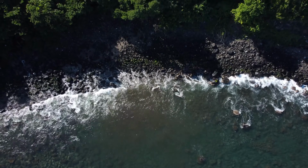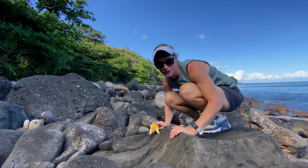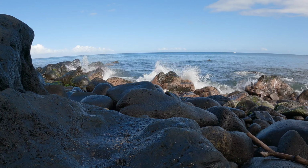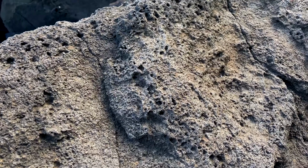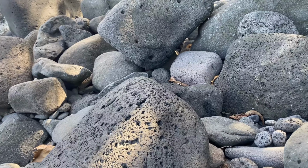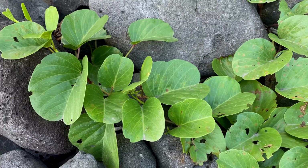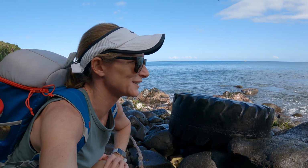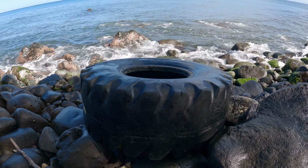And aren't they amazing, these black volcanic rocks? These, of course, you find all over the island. Especially on this part of the coast, it seems this stretch from Flic-en-Flac to Albion is very rocky like this. It's lovely. I've seen quite a few big tyres dumped here too. We call this tyre waterfall.